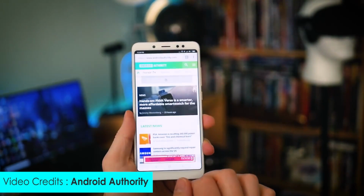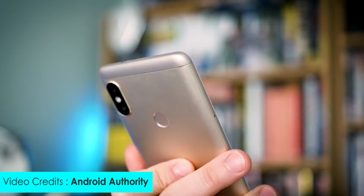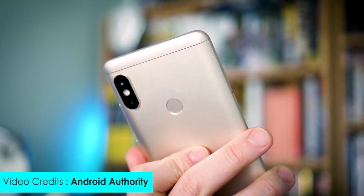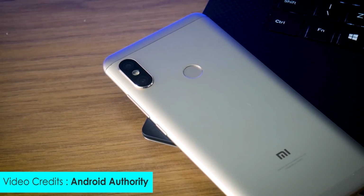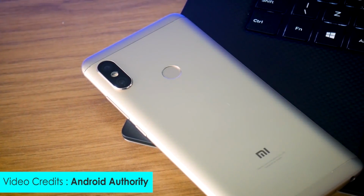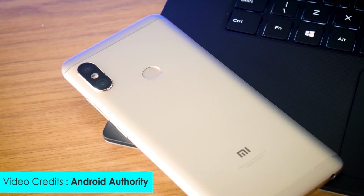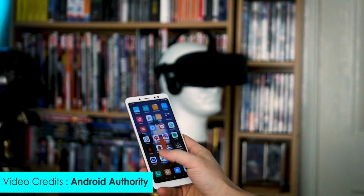Now the brain inside of this smartphone is the Snapdragon 636, which is an amazing processor that gives really good performance and really great battery life. All this is powered by a 4000 mAh battery. This is one of the best balances between performance and battery life, and with this smartphone you will definitely get a full day of charge.